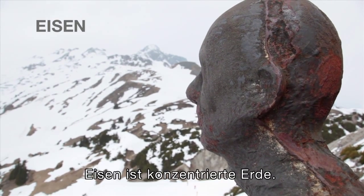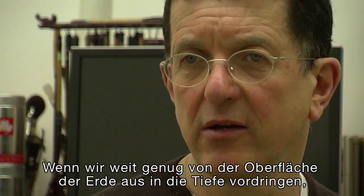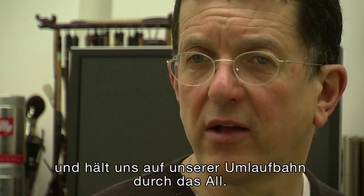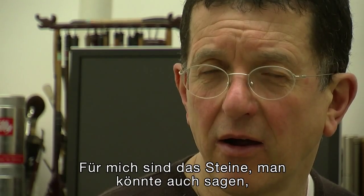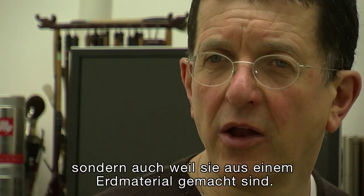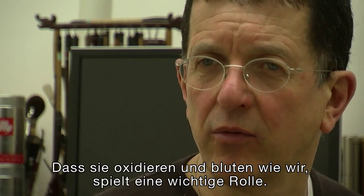Iron is concentrated earth. If we go down far enough from the surface of the earth, we find this material. This is what gives this planet its magnetic field. It's what keeps us on our trajectory through space. So far as I'm concerned, these are stones, you could say, that are connected to the earth, not simply by being bolted to it, but also by being made out of an earth material. And the fact that they oxidize and bleed, if you like, is important.